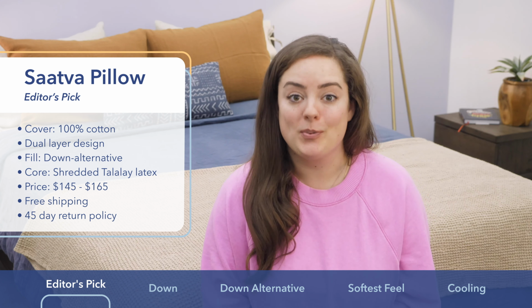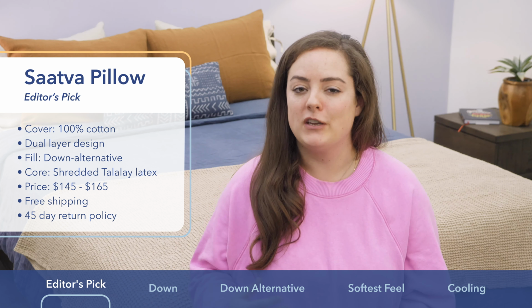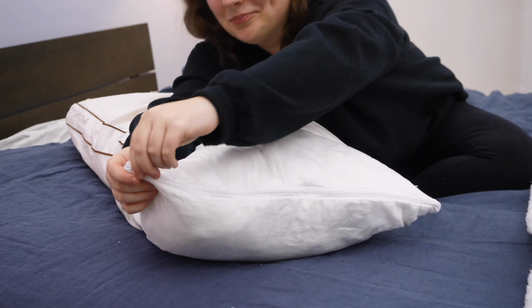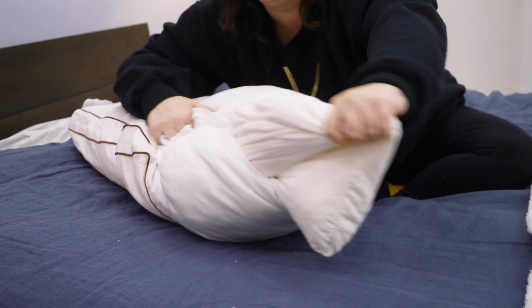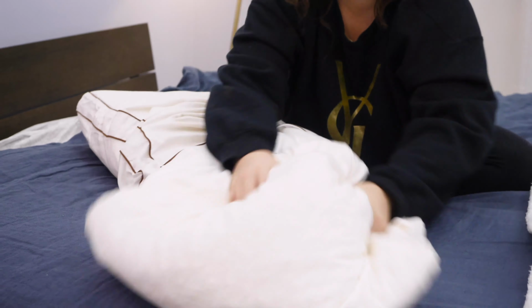Now, the reason I think that this pillow is so great for stomach sleeping is because it features this unique dual layer design wherein an inner pillow that's filled with shredded tallow latex is tucked inside an outer pillow that's filled with a really fluffy down alternative. So this gives stomach sleepers 2 options.